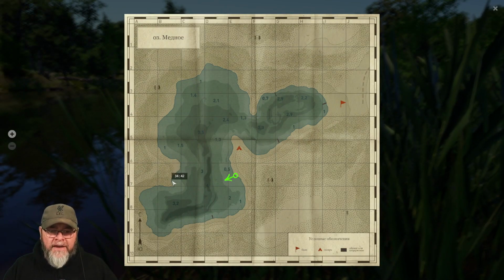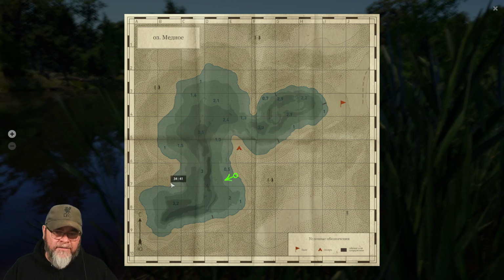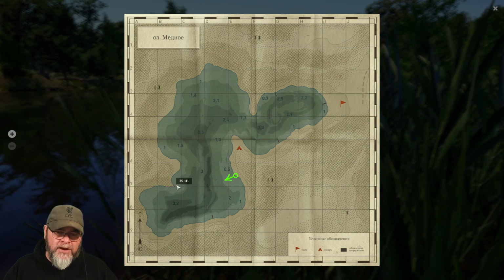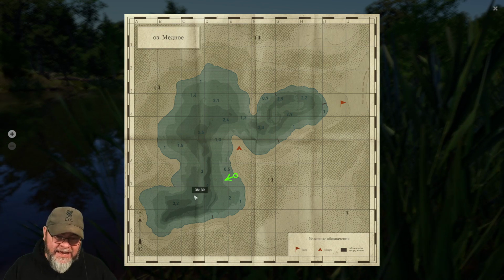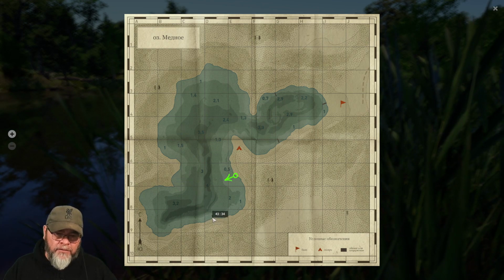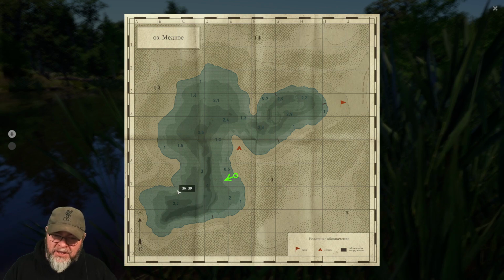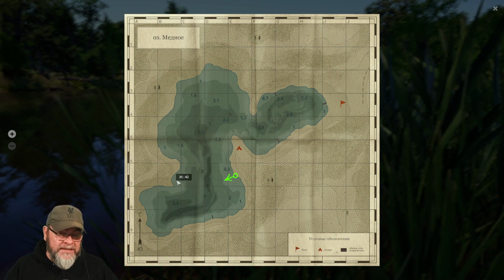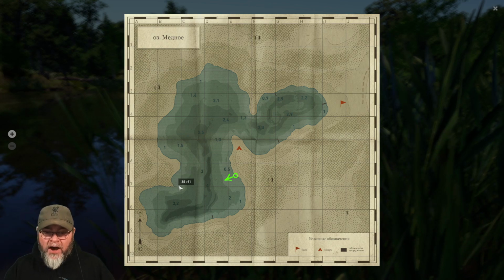This little alcove here in 354213, this little bottom nodule, if you could cast just there, I think it's from down here or from the jetty, it's about a clip of about 30 plus. I've caught quite regularly from it. This is the only far out spot that I've caught from.